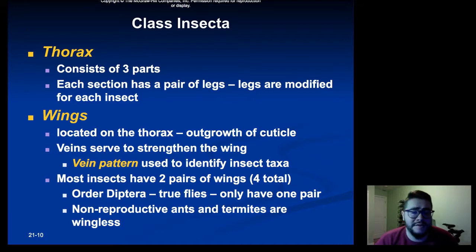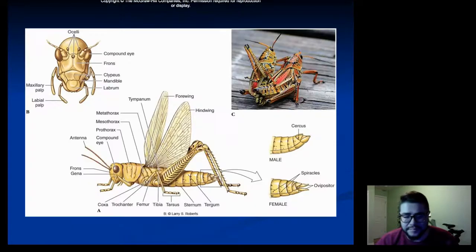Most insects have 2 pairs of wings for a total of 4, except for order Diptera, which are true flies, which only have 1 pair, or non-reproductive ants and termites, which are generally wingless. And we can see here, here's the head, thorax, and abdomen on the back here. The wings and legs here are attached to the thorax. Head has the antennae and the eyes and the mouth parts, and then the abdomen doesn't have any parts here.